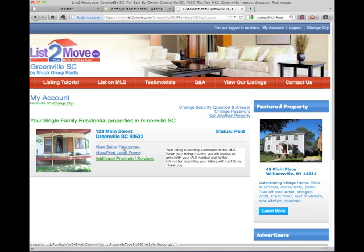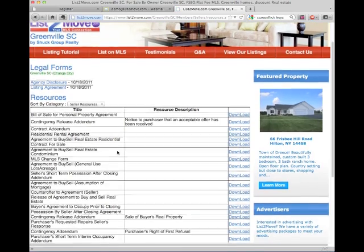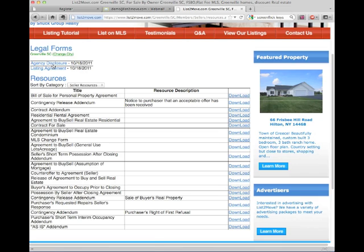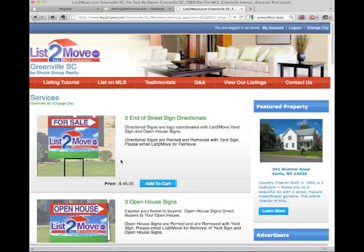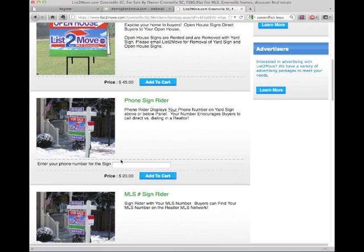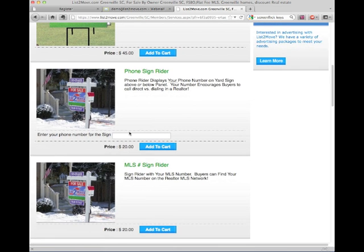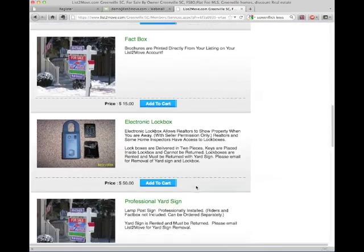But right now, you can look at seller resources. Let's just take a quick look at that. We've got what, Tim, here? We've got our agency disclosure, our listing agreement. We've got a whole bunch of forms that we can actually download. We can, of course, order other products and services. And say, for example, we forgot something. We wanted that phone number rider. Boom, put it in here, add your phone number here, add it to cart. So that's basically how it works.